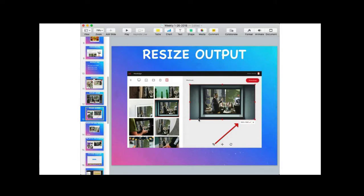Now, it is going to come out large because it is a high resolution. It's not a high resolution image, but it's a high DPI image, but that's where you crop your image size.